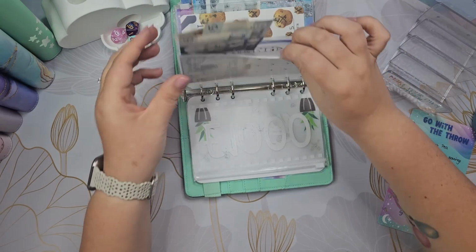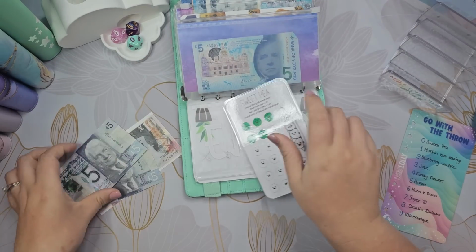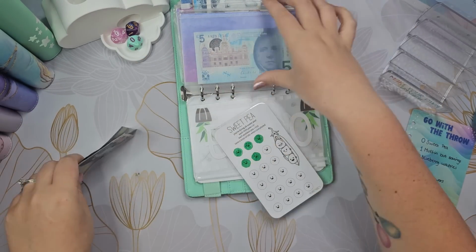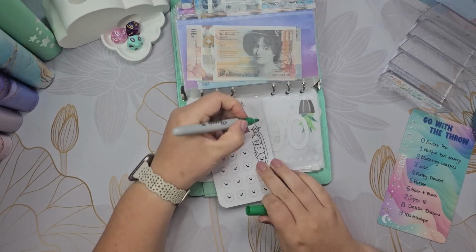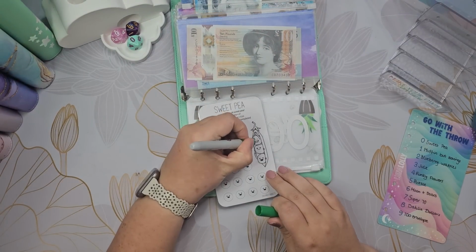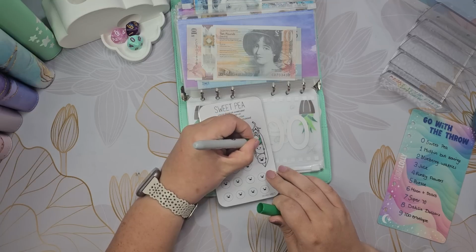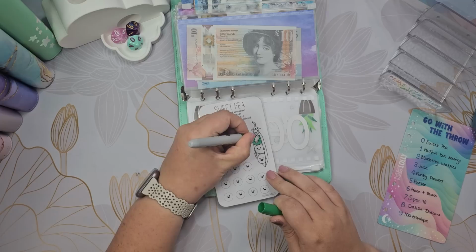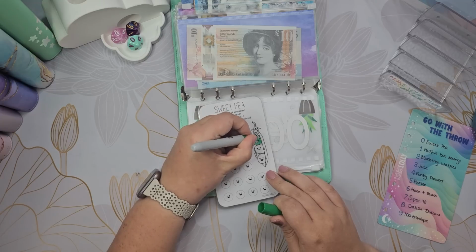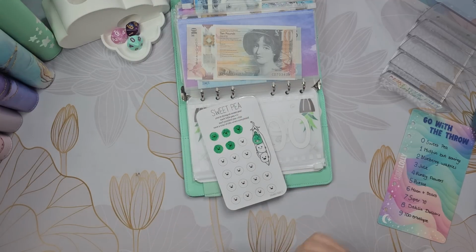So for Sweet Pea, we have £20. So I think we'll just do one of the big Sweet Peas, because they're £20 each. These are so cute. Like, how does Grounded Budgets think of all these little cute ideas? Very, very cute. There we go.